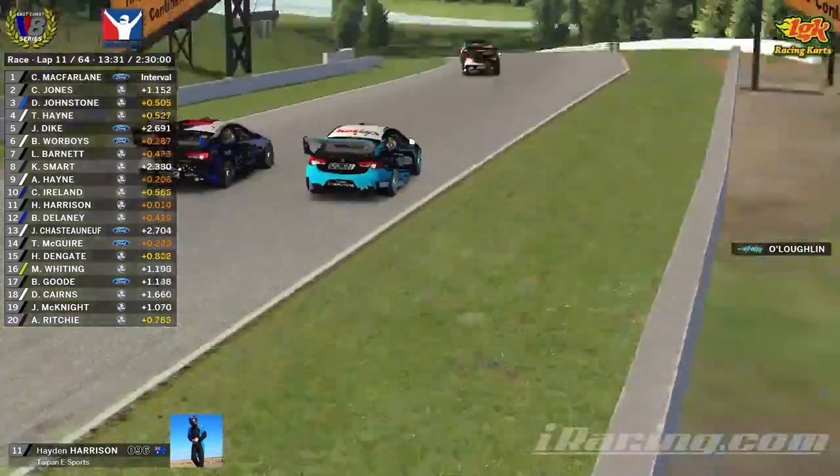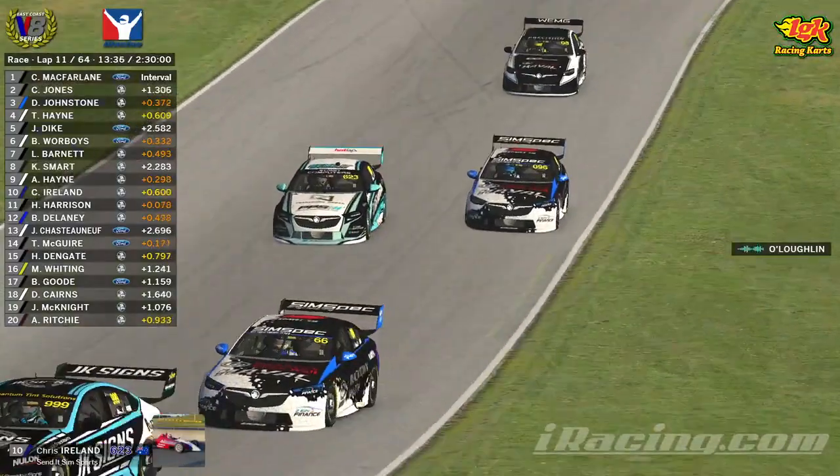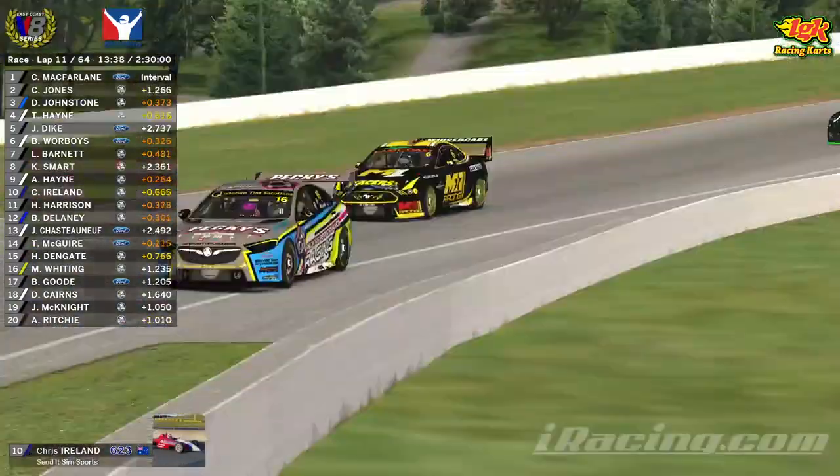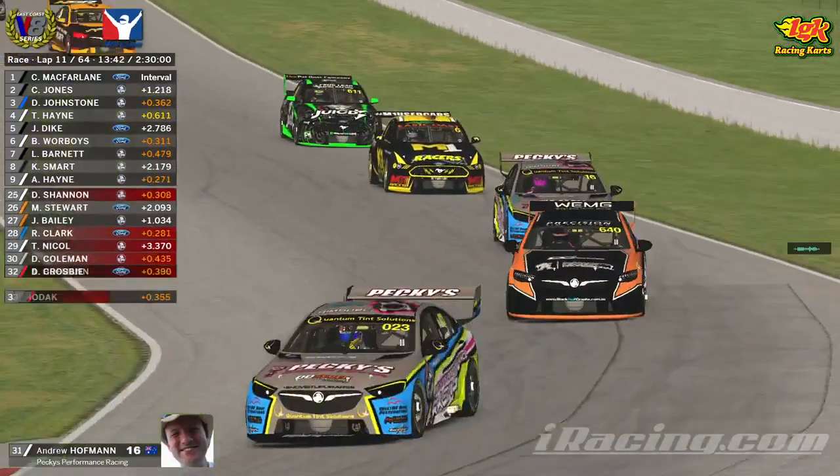Anyway, as we're looking at... Oh, sorry, Johnny, we might have a safety car. We might have a safety car? Yeah, Braden O'Loughlin. Braden O'Loughlin, you're saying? He's gone off the track. Let's have a look.